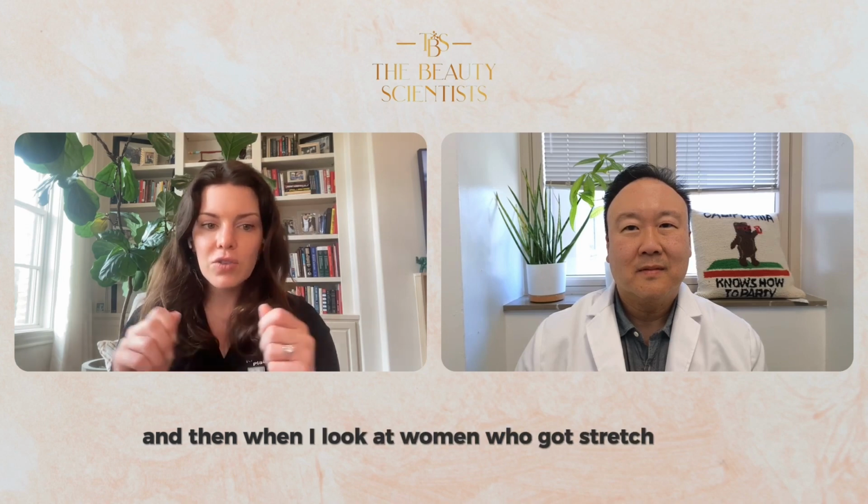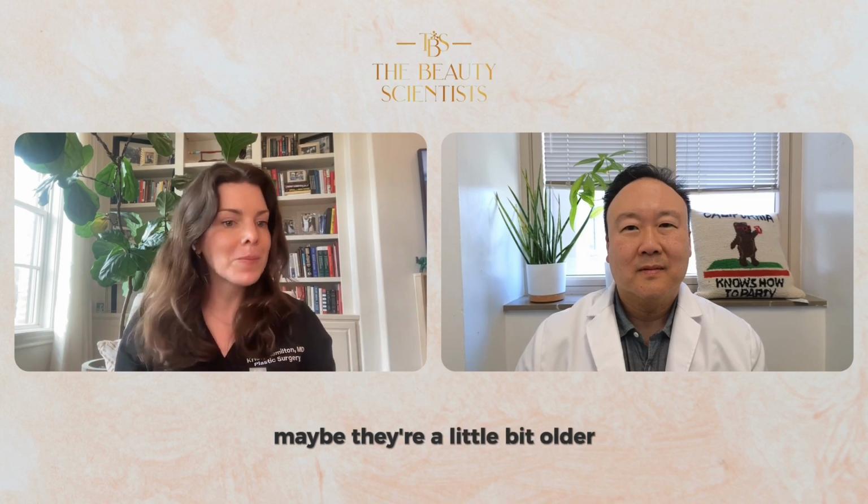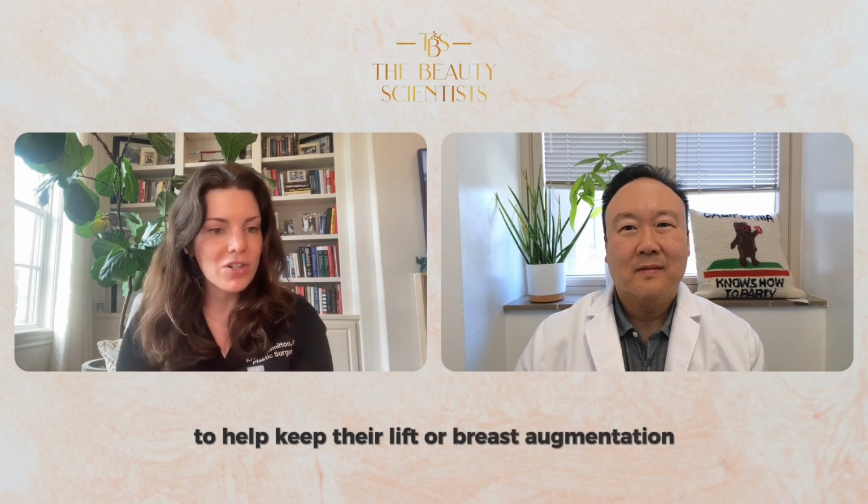And then when I look at women who've got stretch marks, not the best tissue quality, maybe they're a little bit older, maybe they had 3 kids and breastfed them for 1.5 years each. When we see that collagen and elasticity is not great, that's another great candidate to just add some internal support to help keep their lift or breast augmentation or combination as high for as long as possible.